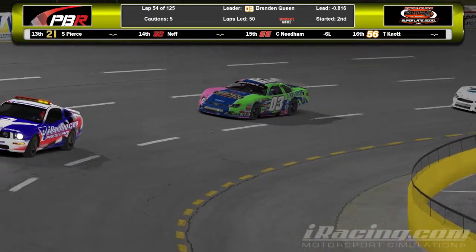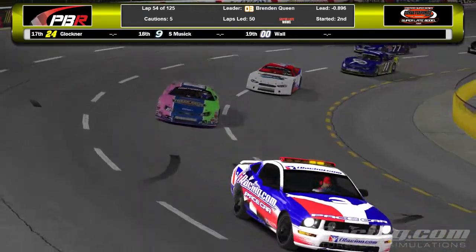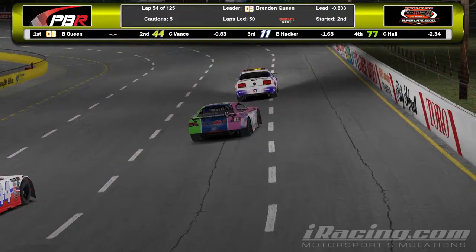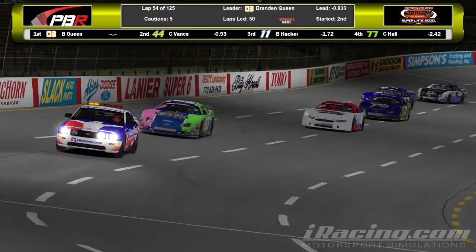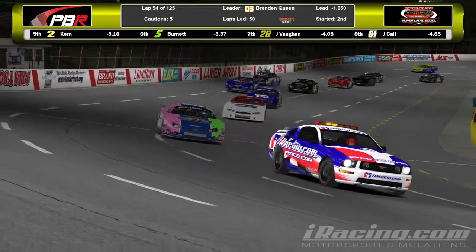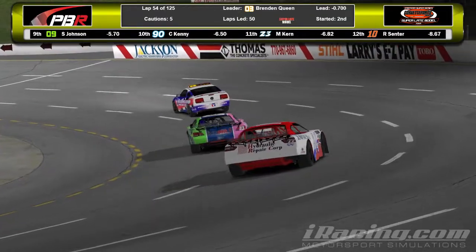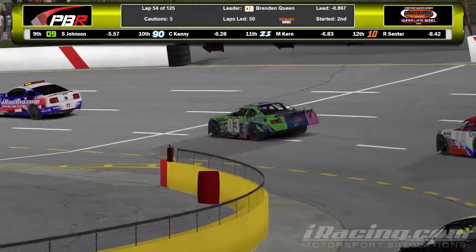All right, so 54 laps into this race here tonight. Brendan Queen has now led 50. And, I mean, really, we didn't expect this race to go as it did last week. And I tell you what, it may look like the same kind of track, but it is not racing like the same kind of track.